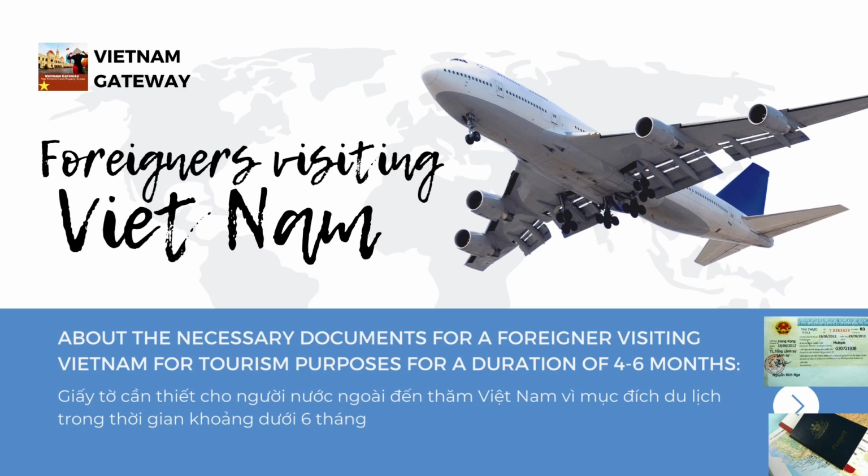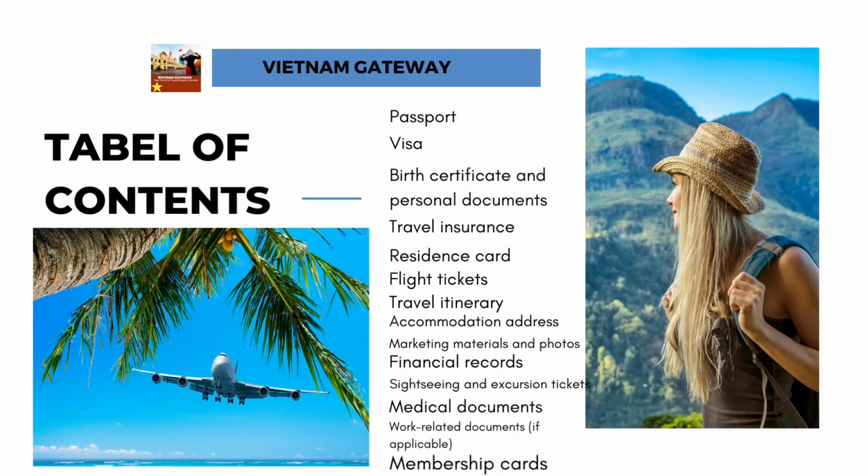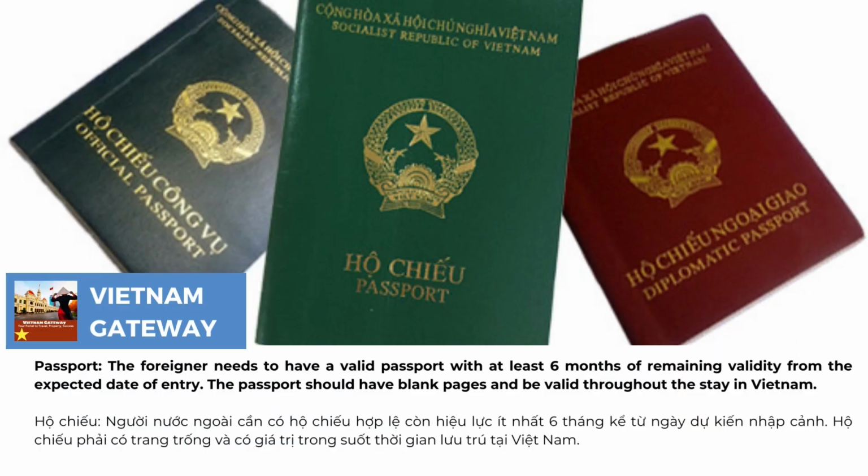Flight tickets. The traveler should carry round-trip flight tickets or proof of flight bookings to demonstrate their travel plans and departure from Vietnam. Travel itinerary. A detailed travel itinerary may be necessary to prove the purpose and plans of the trip.